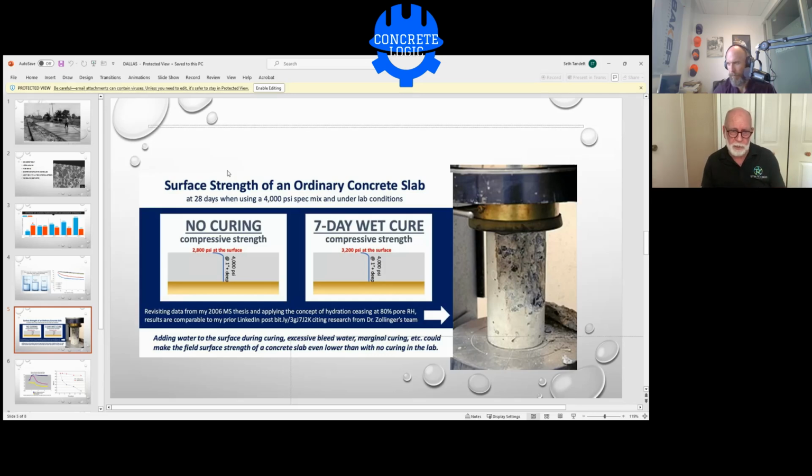Now, this ties in very well with the graphic on the left-hand side here, which was done by Dr. Dan Zollinger on 4,000 PSI concrete. Now, when they did the break, it broke at 4,000. Both of them did. However, when he sliced the surface off, the no curing was considerably weaker. It was 30% weaker than the remainder of the concrete. Instead of being 4,000 PSI, it was 2,800. That was the top inch, which again corroborates what we're seeing in the field with those field studies that are completely unrelated to this one, and it's around the globe. Over in Portugal and the Middle East, they're showing this.